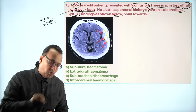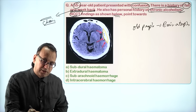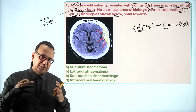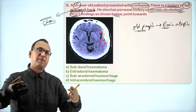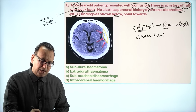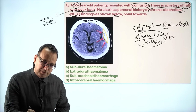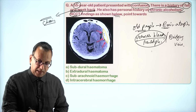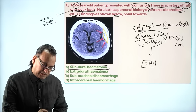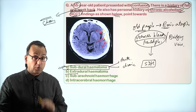But if you go by the history, in old people, when there is brain atrophy and alcoholism, again there is brain atrophy, and it is a fall which the patient did not present immediately. If it was an immediately presenting patient, then it could be an epidural hematoma. But this is a venous bleed, and actually multiple venous bleeds, because these people keep falling frequently. So the bridging veins are basically compromised, and you are thinking in the same direction, subdural hematoma. So it is SDH. Now, if you say it is SDH, why? It can be acute, but mostly it is chronic and is not an emergency, though it could be an emergency.